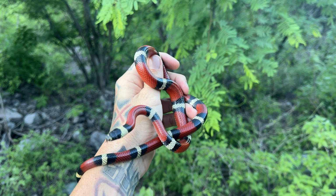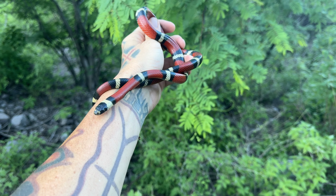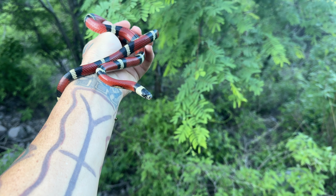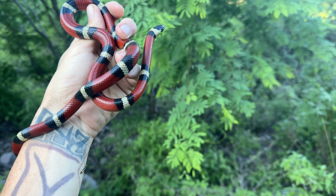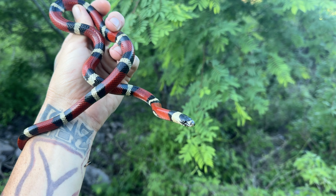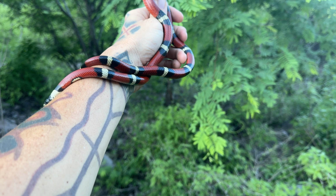How is that for a snake? Lifer Lampropeltis polyzona, formerly known as the Sinaloan milk snake. I believe now the West Mexican milk snake. That is a freaking banger right there. That was the main target for the trip. You know us, we want the king snakes, milk snakes, all that.